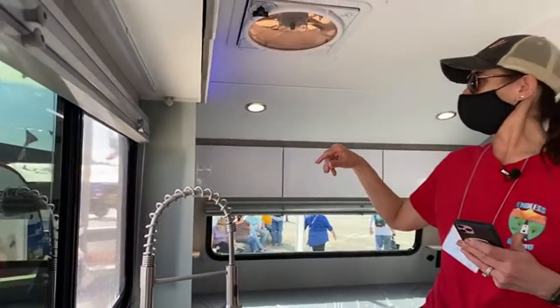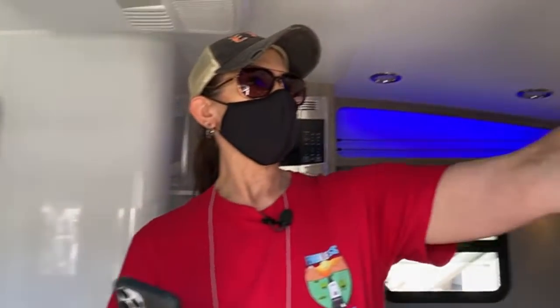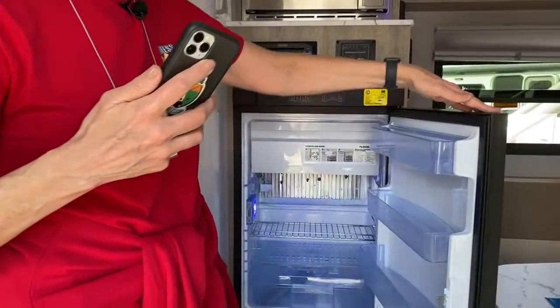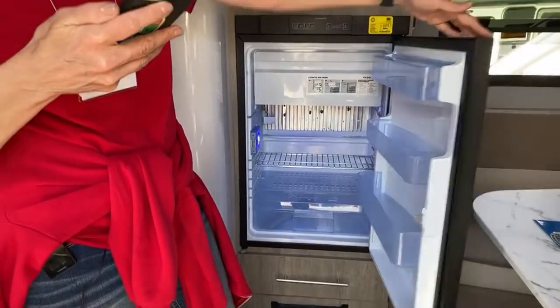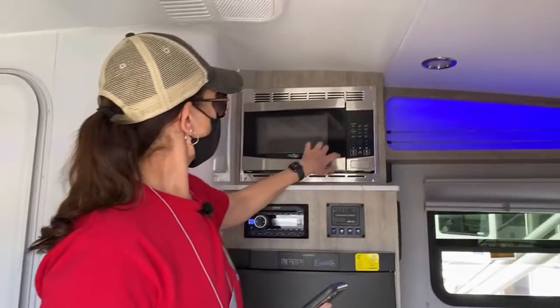Bed, you got a TV here, which is cool. I'm assuming it will turn out. You got cabinets over the bed. You know what I love about the bathroom? These are the lights. You have all the lighting. Yeah, they're really nice. Nice colors. We have a little Dometic fridge. Radio and stuff. A little microwave.